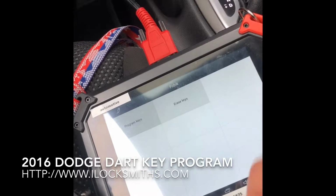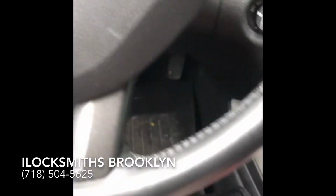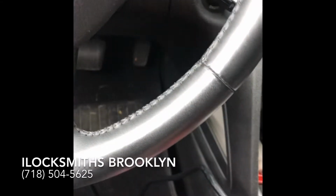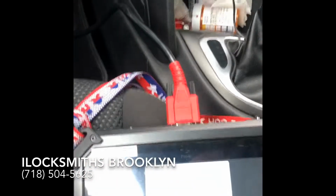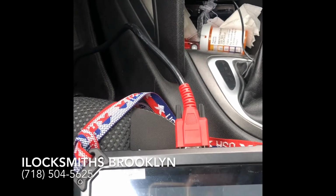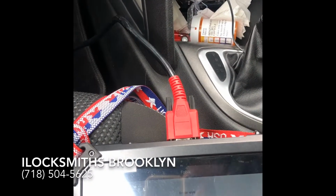Okay, I need to buy the pin code, so I'm gonna buy the pin code and we're gonna keep going doing the program. As you see, it's not working. Ignition is on. Hazard's on. Lock, need to be in lock position. 4642. That's it. Success.